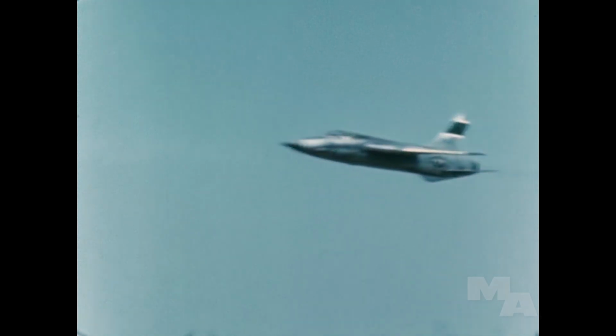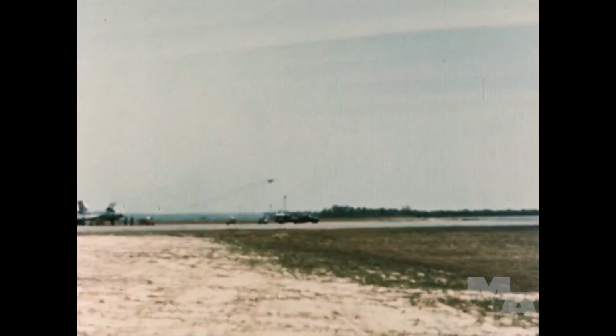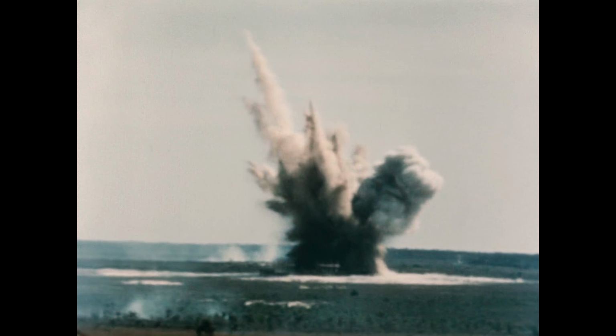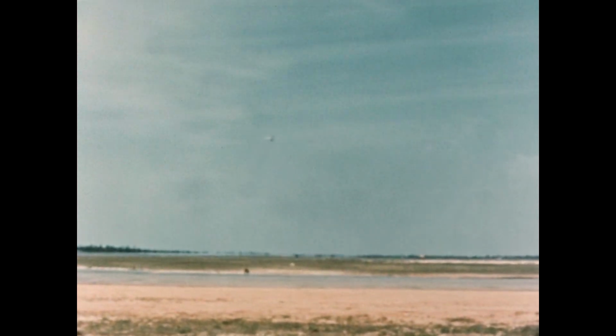Last but not least, the F-105 still has growth potential. It's a supersonic, all-weather fighter bomber that's in being, tested, and ready to deliver the Sunday punch for the air forces of the free world.